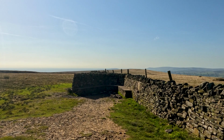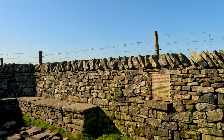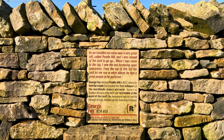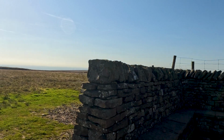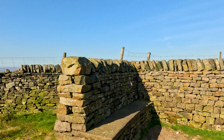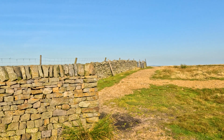Next to the seats is a plaque dedicated to George Fox, the one that we saw in the information centre earlier. Pendle Hill holds a unique place in the history of the Quaker movement due to its association with George Fox, the founder of the Religious Society of Friends, more commonly known as the Quakers. In 1652, George Fox had a profound and spiritually transformative experience whilst on the slopes of Pendle Hill. During this moment of solitude and reflection, he felt a divine calling and an inner illumination that would ultimately shape the course of his life, the Quaker faith and the Quaker movement.